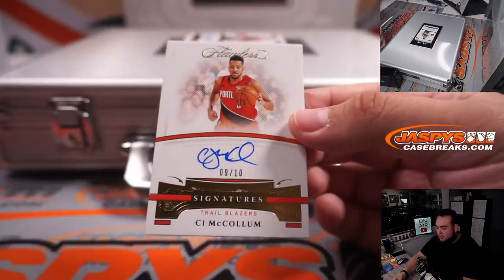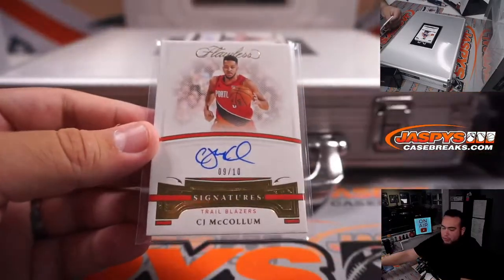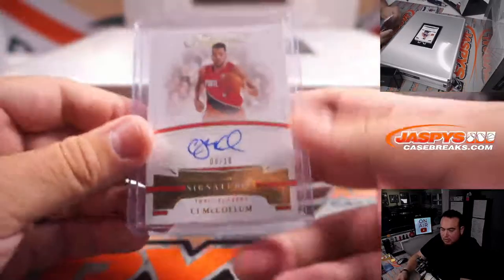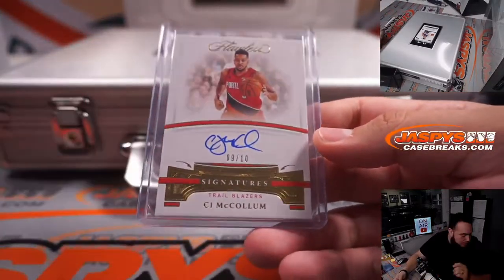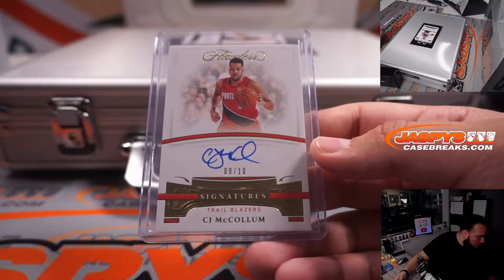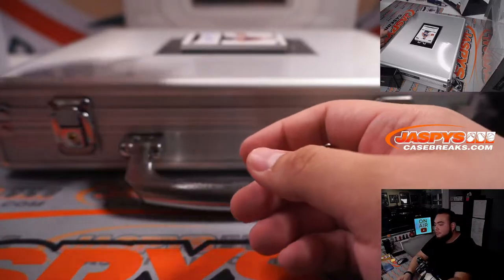CJ McCollum, 9 out of 10 for the Portland Trail Blazers. That's part of the Dallas Portland random number block, 9. Sean was spot 9. 9 out of 10.